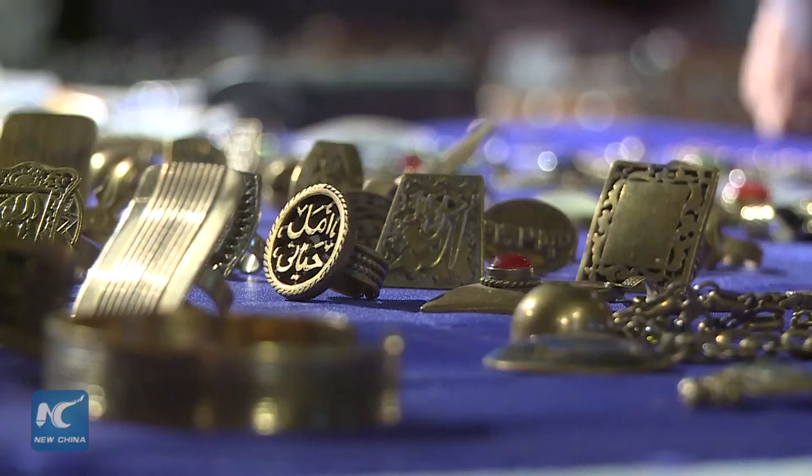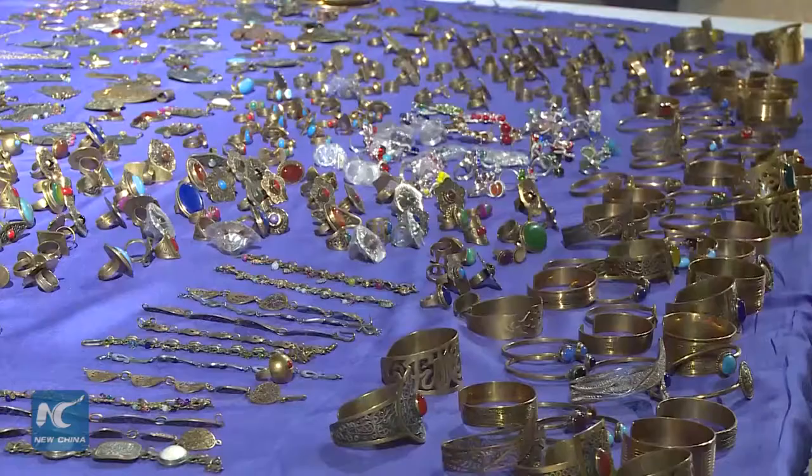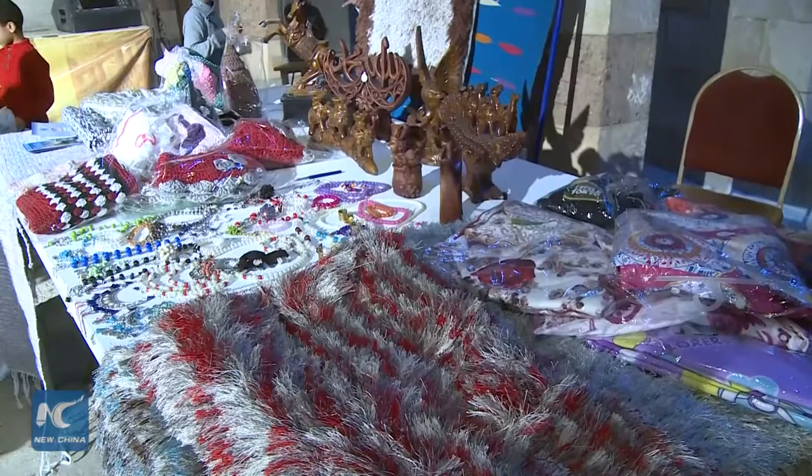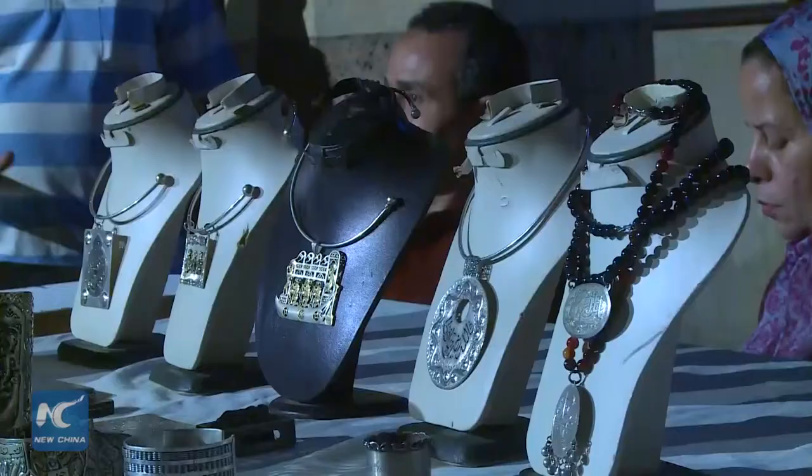The UNESCO Heritage Preservation Club opened its second annual exhibition, Fingerprint of the Mamelukes II, in Old Cairo on Thursday. The exhibition was attended by dozens of traditional craftsmen in all their specialties.